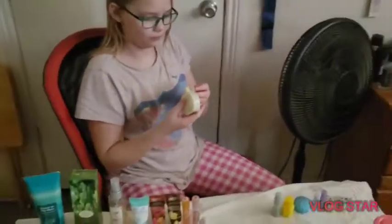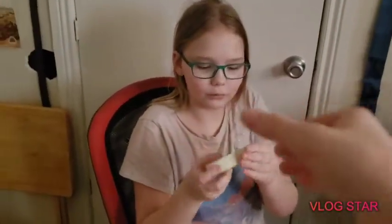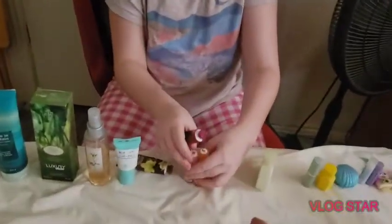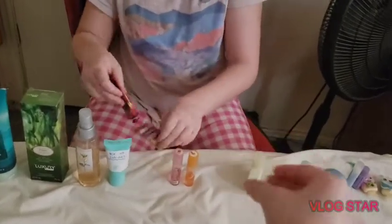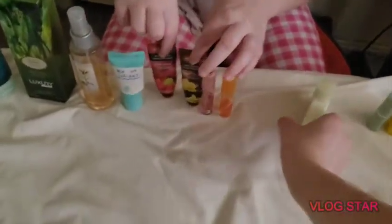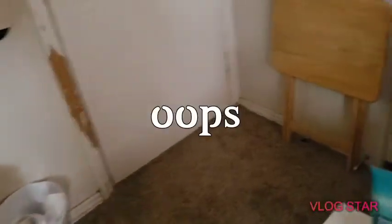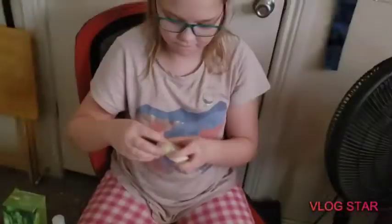I'm not that good with photo stuff. Can I smell? Alright, could I smell? You're dropping still. Could I smell? Dude, you just got lotion on the. Sorry. It smells good. Oh my god, it's so bad. The cap's there. Okay.